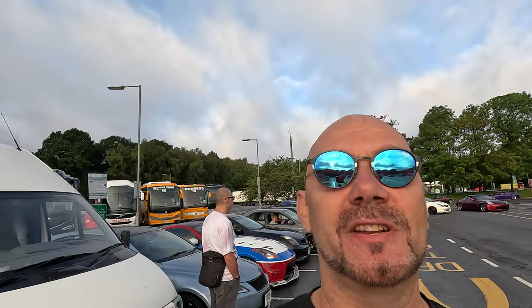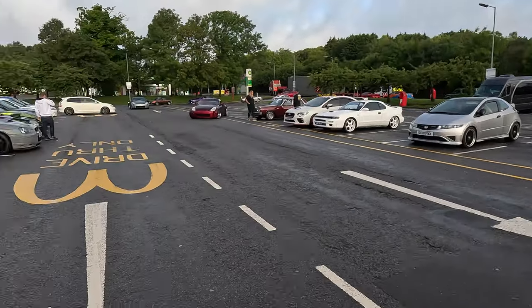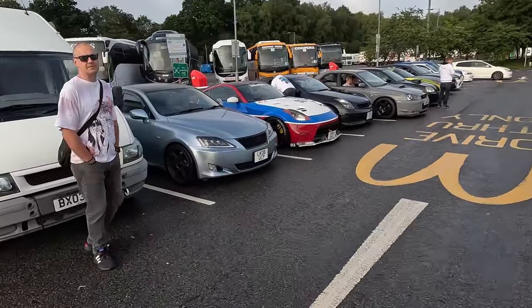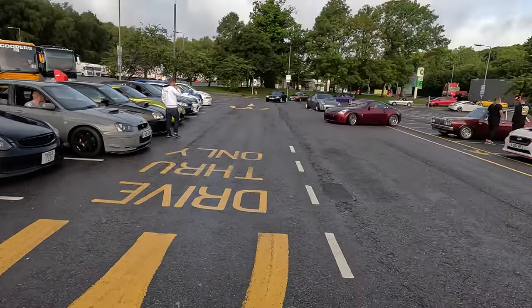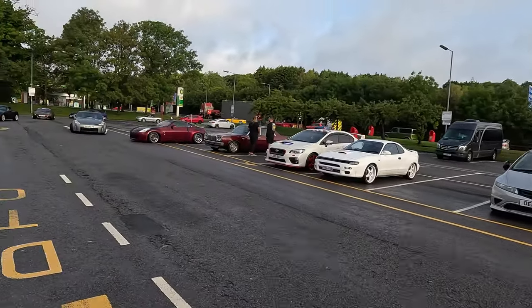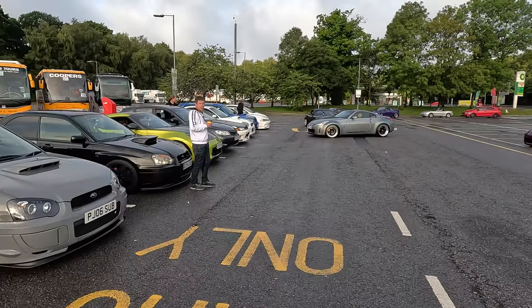So we're off to Beaulieu today and we're at meet point one, and as you can see, we're already filling up massively. There's Matt and his car's for sale if you're interested. Go check it out. Well, you can see we are Jap Owners of Hampshire today, and we are 117 strong, I think it is, if everybody turns up.